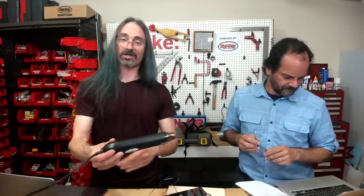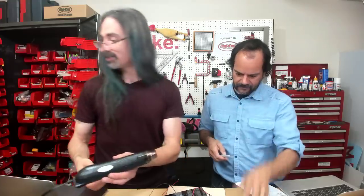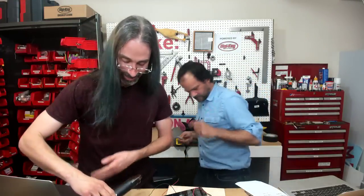So here's our little spot heat gun. Can we reach? Is it going to work? It's a matter of finding a plug.